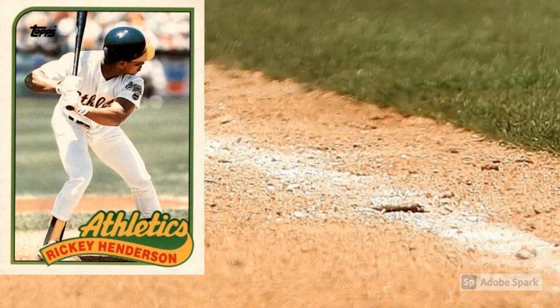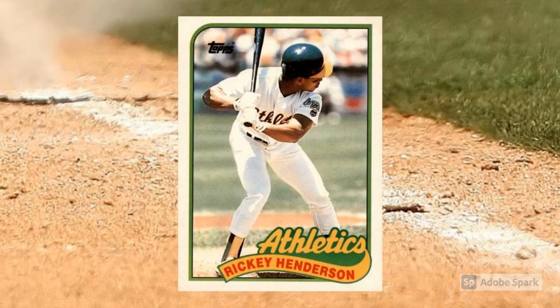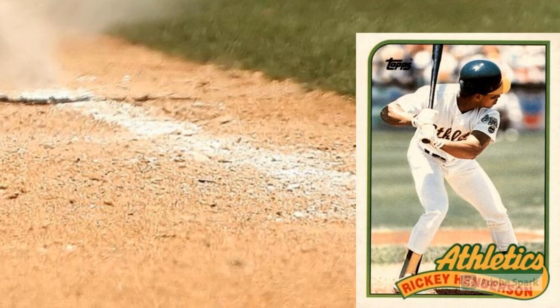1989 Topps Traded Rickey Henderson, number 48T. This card caught Henderson in the aftermath of his return trade to the Oakland A's in June of 1989. By then, it was a foregone conclusion that Henderson would break Lou Brock's all-time stolen base record, which he would do a couple of years later. And though Henderson made more stops than a YouTube video played over dial-up during the last 15 years of his career, he looked the rightest in the A's green and gold, don't you think? Enough collectors agree with that sentiment to make this a $9 to $10 card in PSA 9 condition.